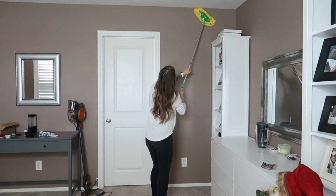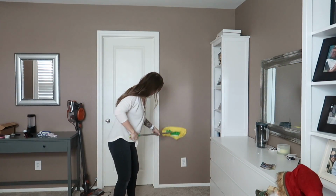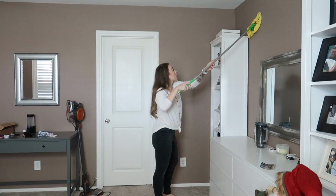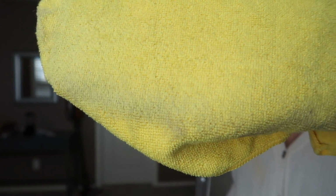Honestly, I didn't even know that dusting your walls was a thing until we moved into this house and had this darker paint color, but apparently it is, and apparently you need to do it. This is life-changing. This makes it go so much faster. It is so incredibly easy. And look at all that dust.